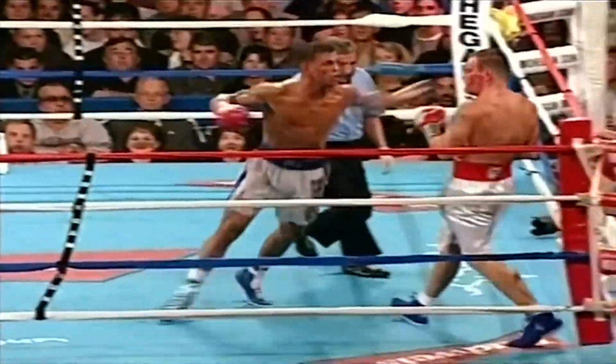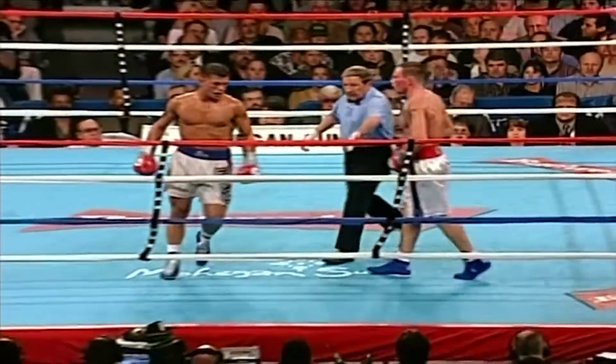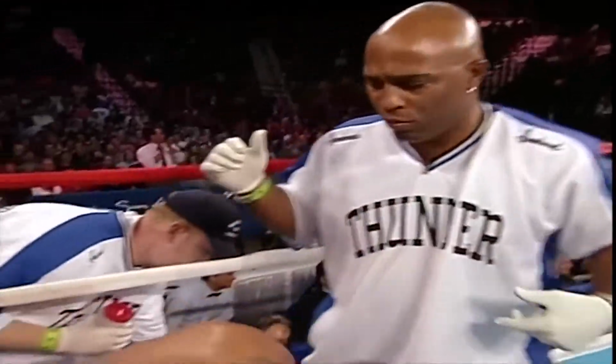And Joe Souza did such great work that I see no blood on Gatti's right eye. Ward pounds his heart as if to say, I can take anything you can give.